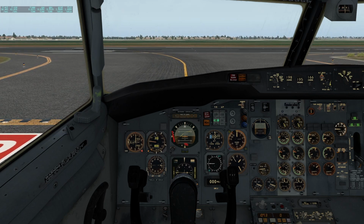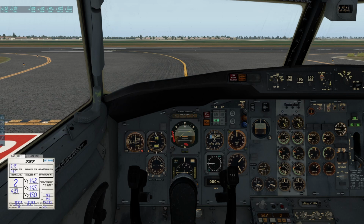Alright, so now we have arrived at the runway right here. So right now we're going to be doing the before takeoff checklist. So, here we go. Parking brake set. Flaps and trim. So let's check it out. Flaps 5. Flaps 5.